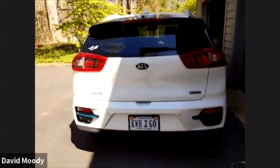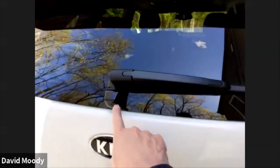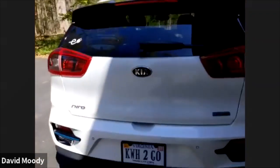It has a lift gate, and this is the backup camera. It's up here near the wiper, which is kind of an interesting change. So while we're back here, I'll show you the back.